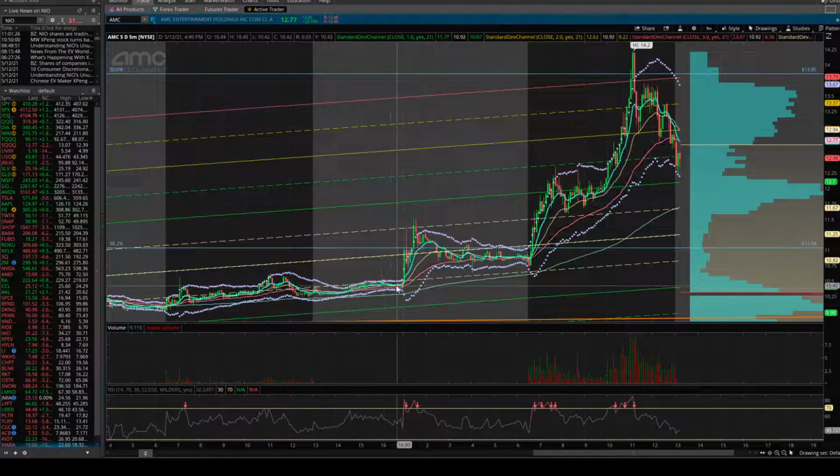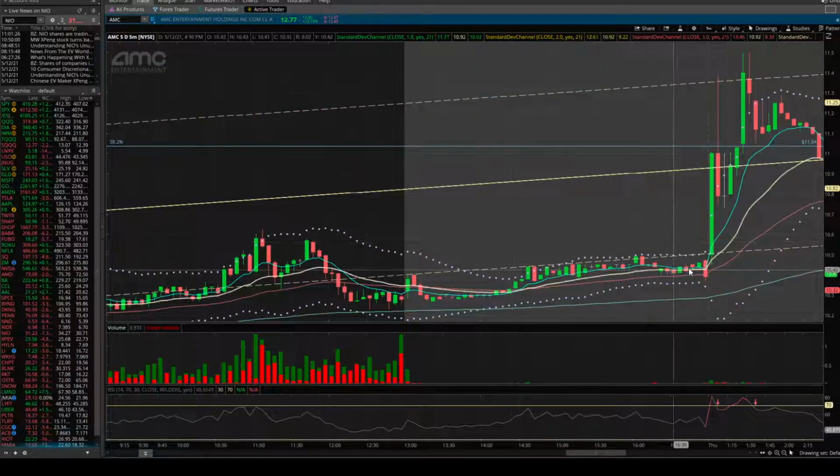pretty good consolidation after hours yesterday. Closed here at the 10.32 level, moved up to 10.40. Probably would have been a good spot to maybe get a feeder for the overnight action, right? So you can basically risk off the 200 EMA here, 10.20, 10.23 level.